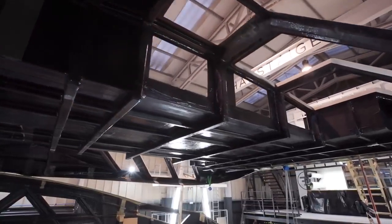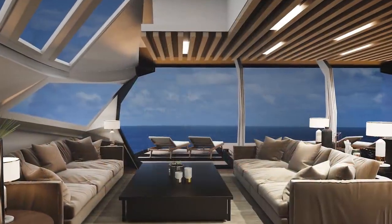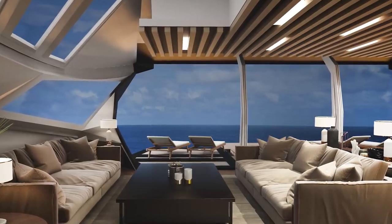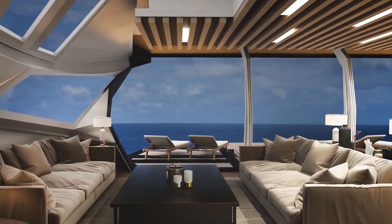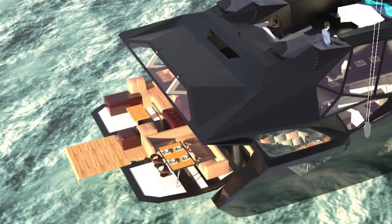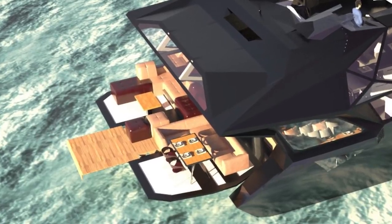In my opinion, the most spectacular view though will be when you look aft from the lounge. Full height windows will give you the most sensational view of your surroundings, and I'm sure you'll remember from the last episode that this is designed to completely open up so that the Hanstaiger X1 lounge becomes an enormous alfresco beach club.